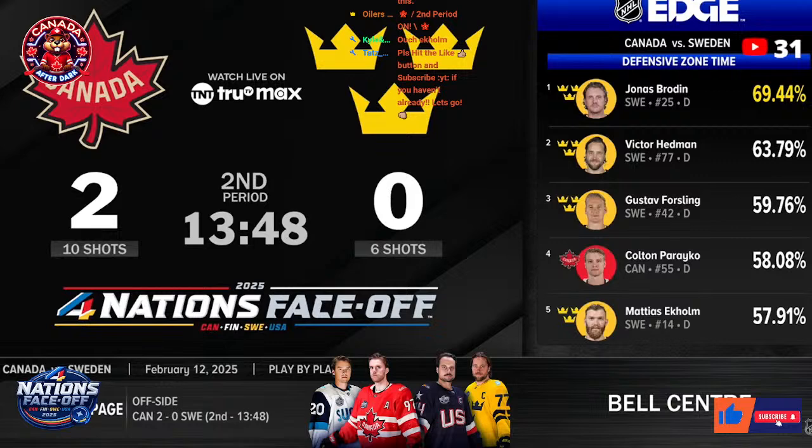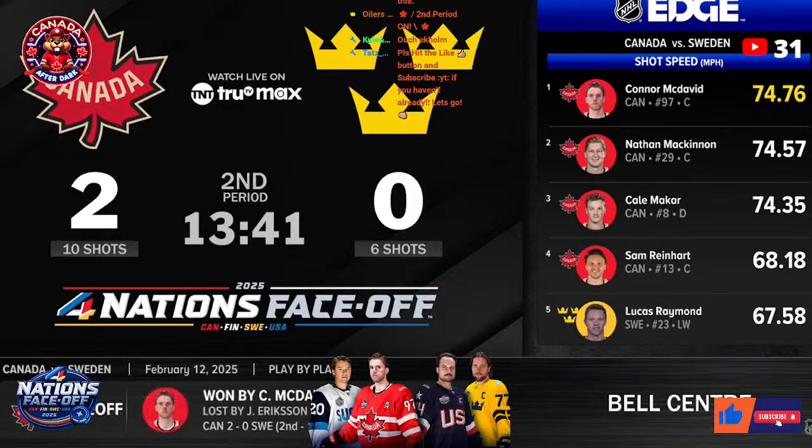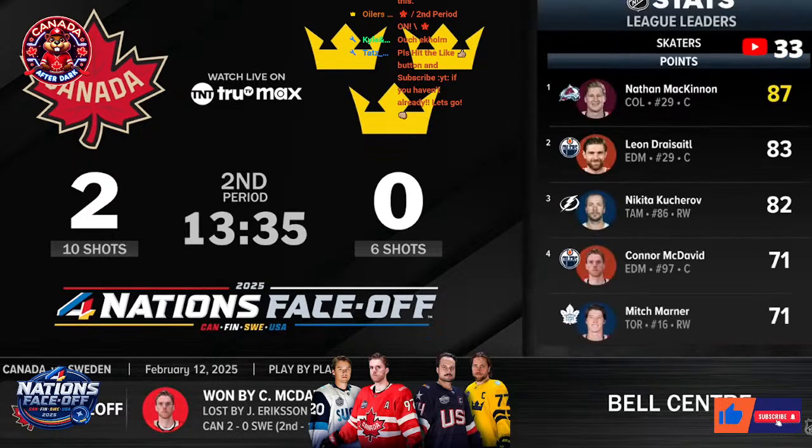Here they come, the boys in the bright white. Live at the Bell Center in Montreal, Team Canada leading the Swedes by a score of 2-0. The last time they met best on best was actually the gold medal game in Russia in 2014. They did not play at the World Cup in 2016. Canada's 10-2 against the Swedes, and one would call this a Team Canada clinic so far.